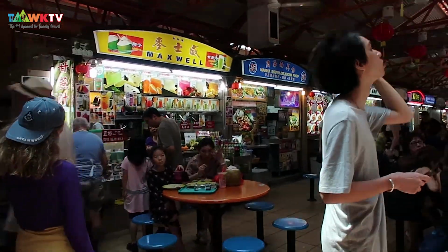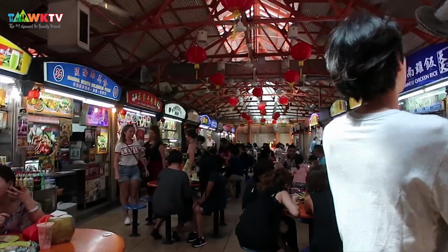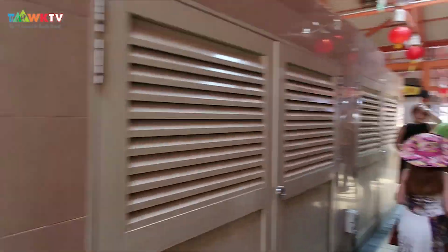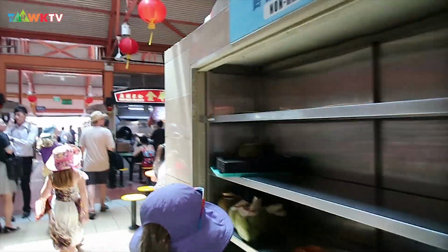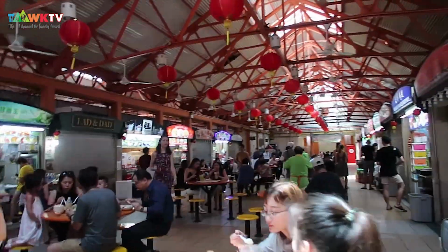So if you come to Singapore, there are 2 hawker centres in Chinatown. One is the tourist hawker centre, which is incredibly expensive and not super great. And then you've actually got this one, which is a proper hawker centre, with the real feel and authentic feeling of what a hawker centre's like.